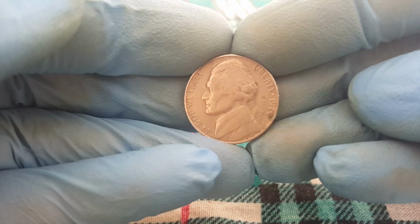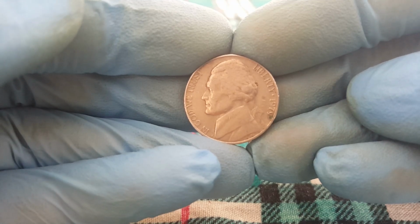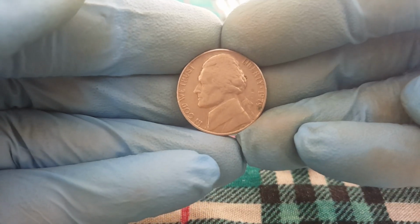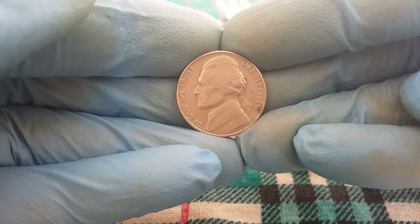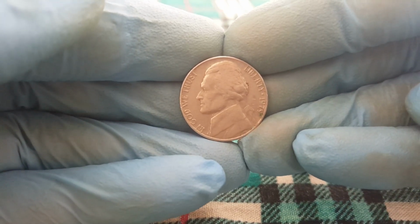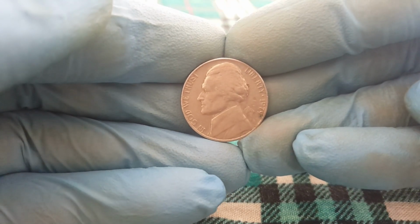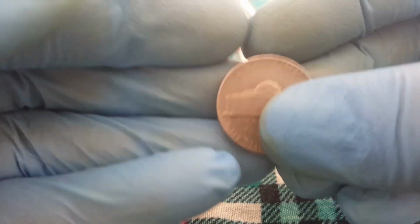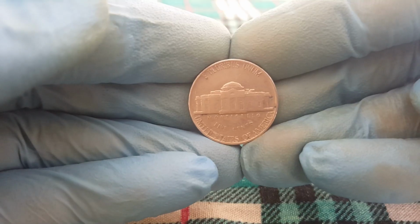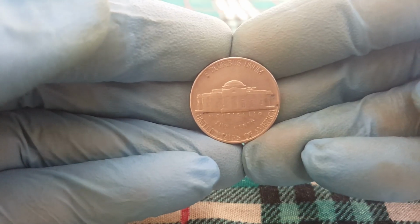The Jefferson nickel series began in 1938 when it replaced the Buffalo nickel, and it has been a familiar sight in American change for generations. Designed by artist Felix Schlag, the obverse features a portrait of Thomas Jefferson, the third President of the United States, while the reverse showcases Monticello, his famous home in Virginia.